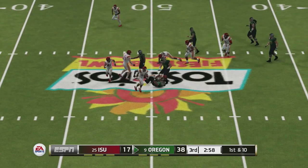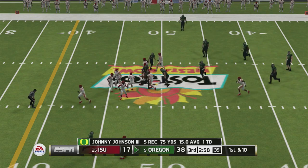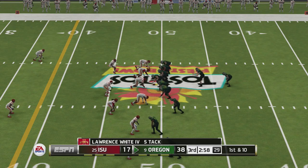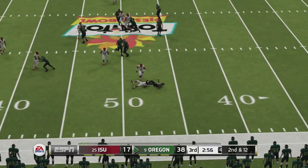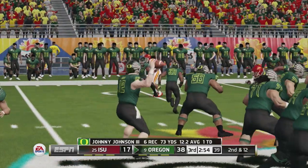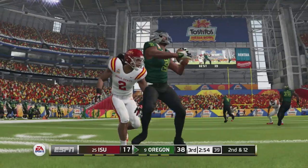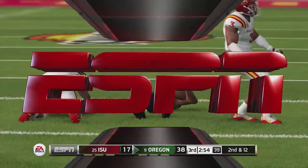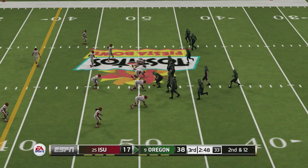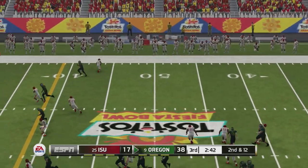Quick strike to the receiver. He's taken down at the 49. Yards. He was tackled immediately. That'll bring up second and 12. Ball on their own 49. The Cyclones running back left the game earlier with that injury. And what we're hearing now, it doesn't look like he's going to be able to return to action today.